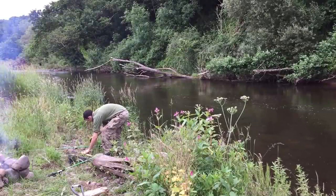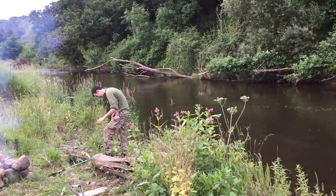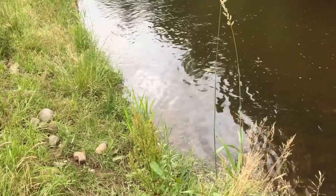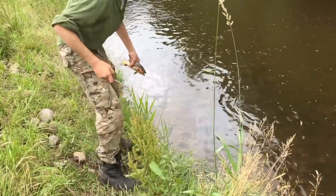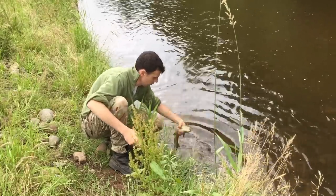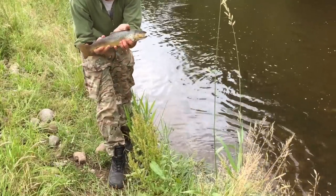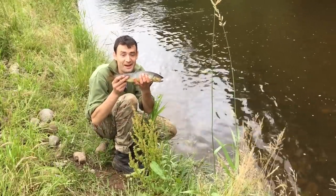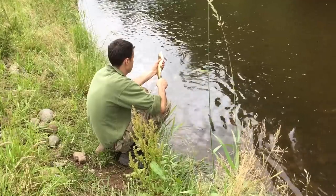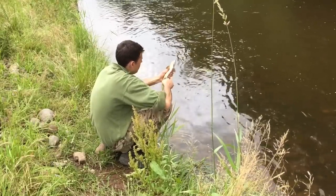Squash my finger. There we go. Oh, splattered me. Oh yes. Yes. Fishy, fishy, fishy. Look at that. Awesome. Should have brought my fish knife with us.